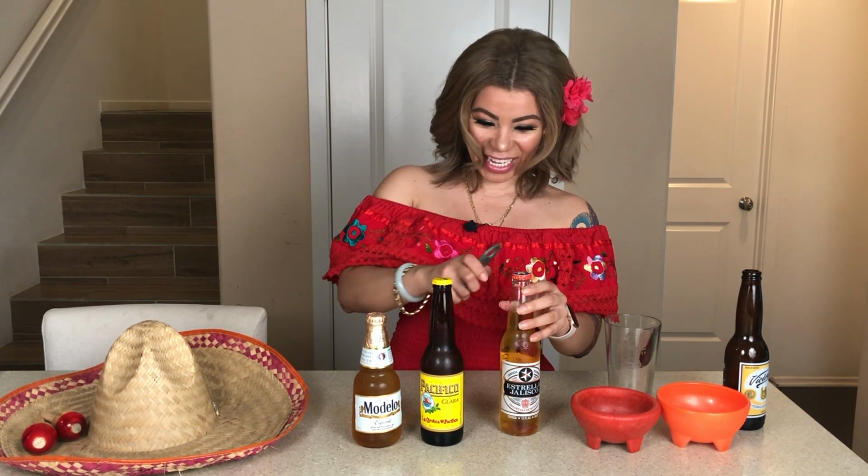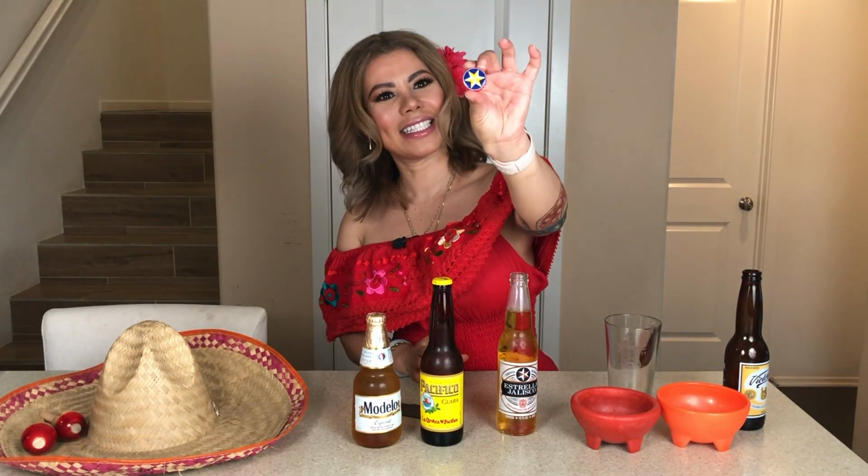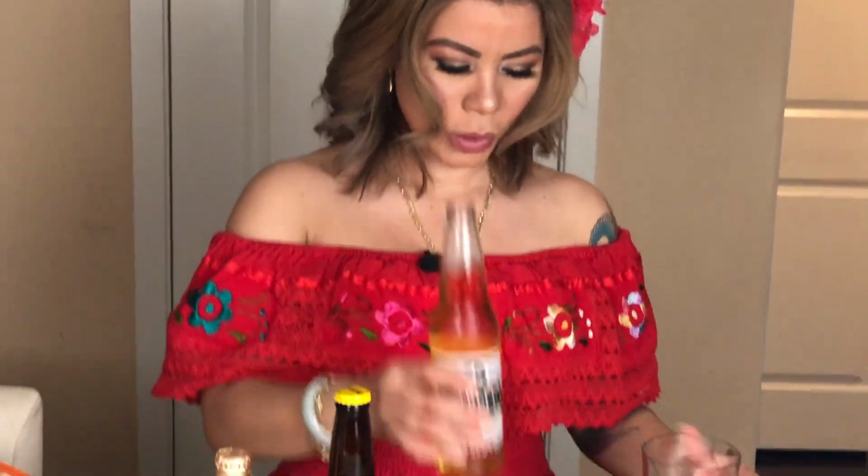So let's go ahead and open it and see what it tells us. I like the cap. Look at this. Little star, Estrella Jalisco. Let's see.